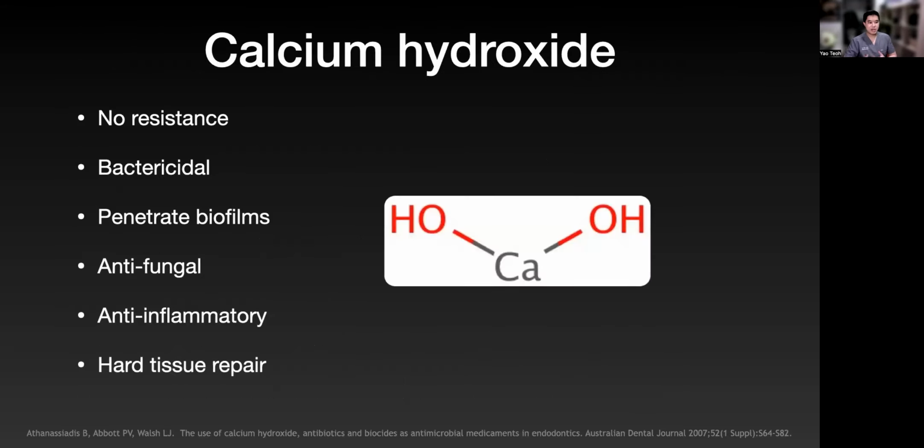And apart from just killing bacteria, there are other properties of calcium hydroxide. First of all, like I've mentioned before, there's no resistance to it because it just raises the pH. And when you've got a very caustic alkaline environment, not many things can survive. It just creates a harsh environment for bacteria. So naturally, it's bactericidal.